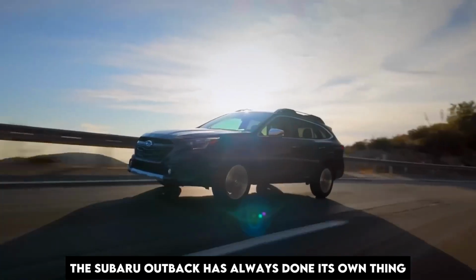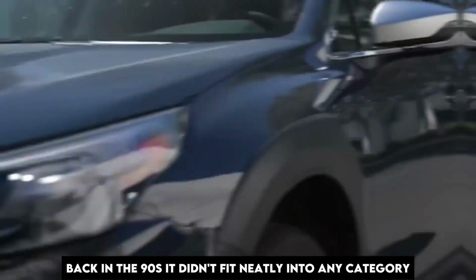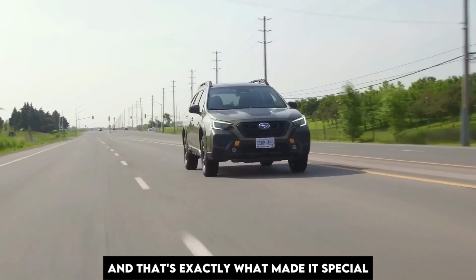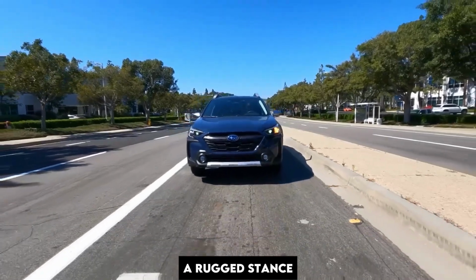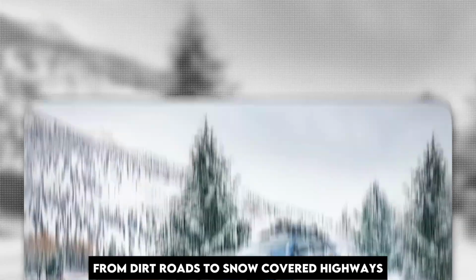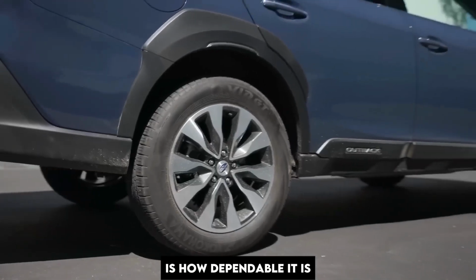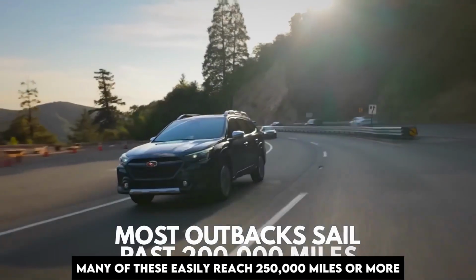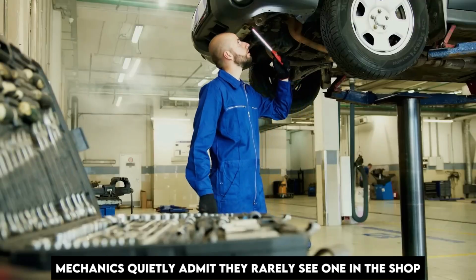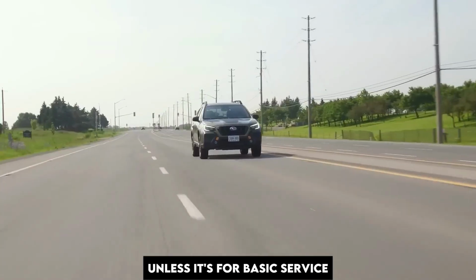The Subaru Outback has always done its own thing. Back in the 90s, it didn't fit neatly into any category, part wagon, part SUV, and that's exactly what made it special. Subaru gave it all-wheel drive, a rugged stance, and just enough utility to handle everything from dirt roads to snow-covered highways. What really makes the Outback shine is how dependable it is. Many of these easily reach 250,000 miles or more with nothing beyond regular maintenance. Mechanics quietly admit they rarely see one in the shop unless it's for basic service.